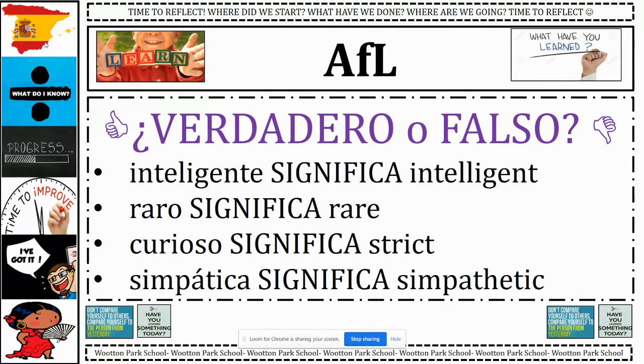Raro significa rare. Verdadero o falso. Curioso significa strict. Verdadero o falso. And simpática significa sympathetic. Verdadero o falso. So the first one, verdadero, true. The second one, falso, false. Curioso, falso, false. And simpática, falso, false.